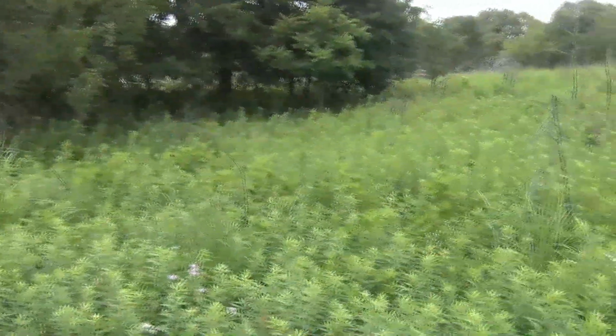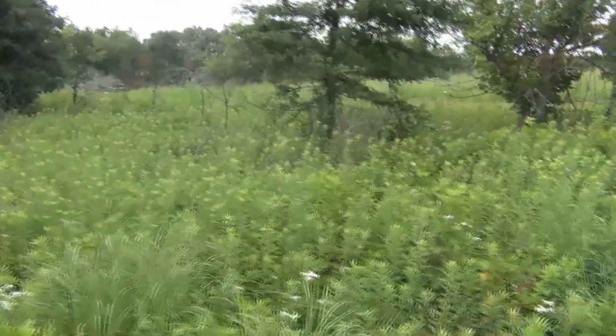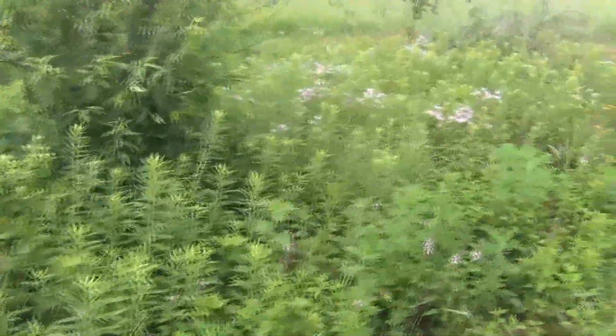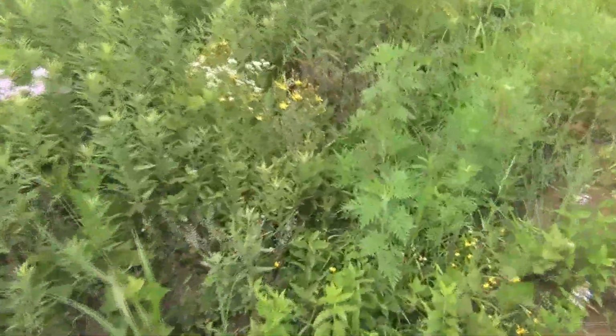But we have some prairie species popping up, a lot of top kill trees. There's a top kill honey locust over there. More raspberries coming up, more forbs, a lot of goldenrod, that's okay. We got some shrubby St. John's wort coming up there, if you can see that. Got some more bee balm.